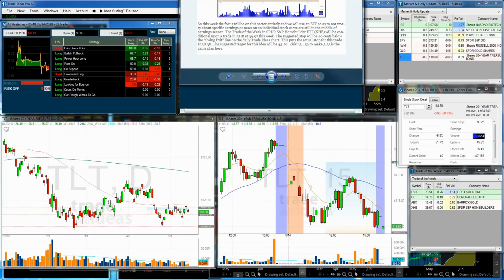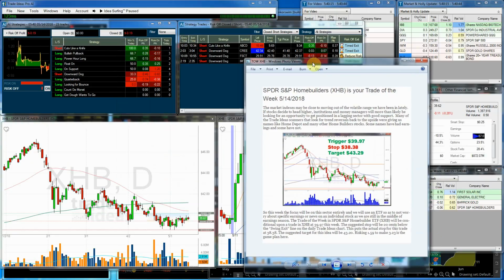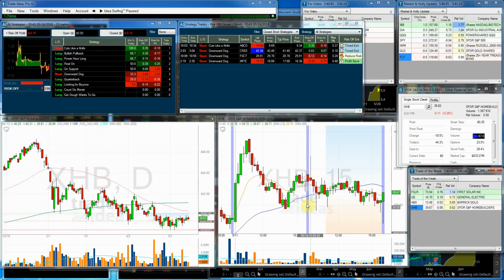We'll go ahead and take a look at our trade of the week next, which this week is the XHB ETF. Let me go ahead and click on the chart here so we can see. The trigger is 39.97, which is up right in about here, and you can see we did not hit that. The stop is 38.38, which is about 20 cents below this swing exit down here, and the target is 43.29, which is way up here. So that is your trade of the week, and as I said, it did not trigger.